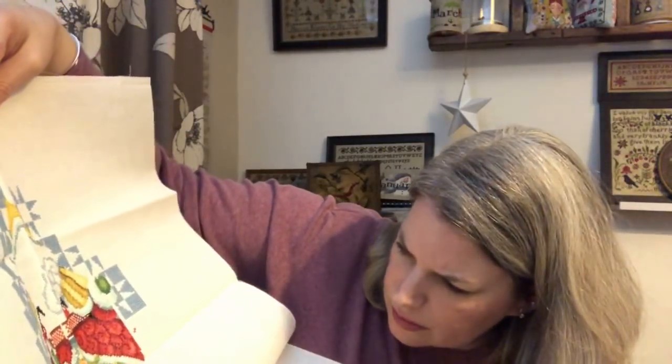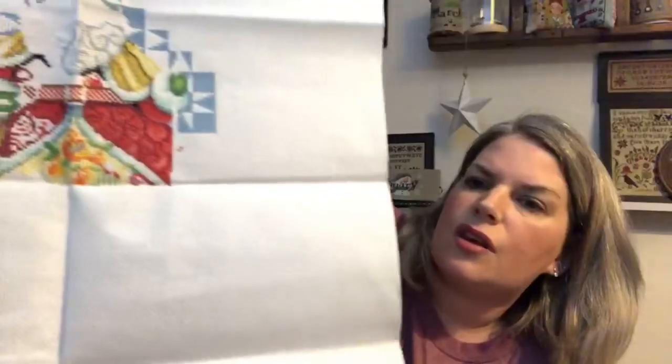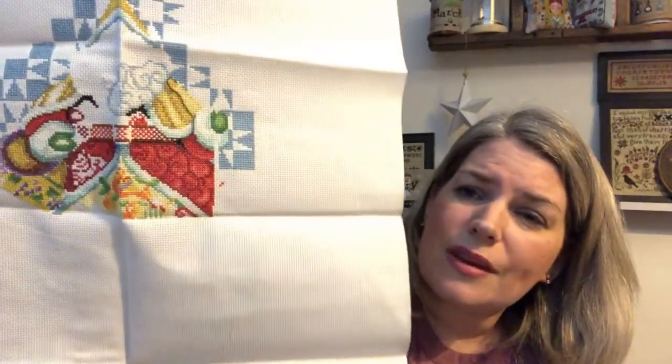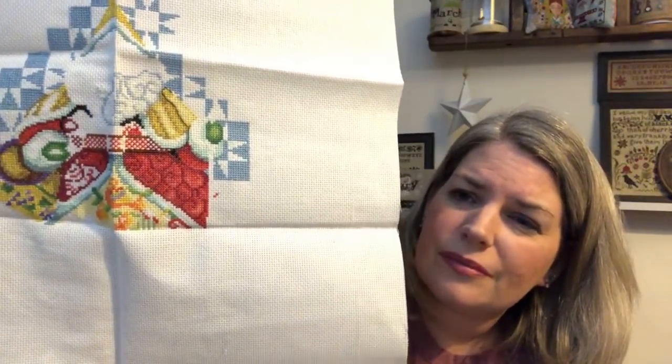So I've just started on the skirt. Well, it's not a skirt, is it? Santa's not got a skirt on. He's got his cloak thing. He might have a skirt on. You never know. There's that one.